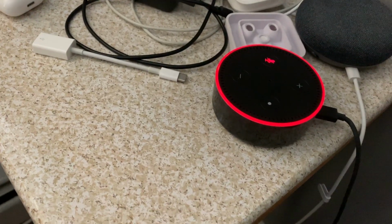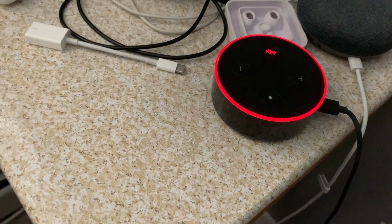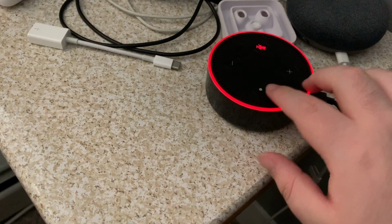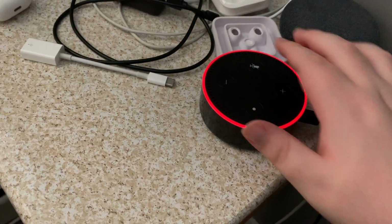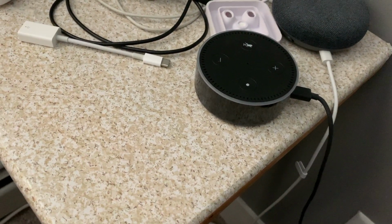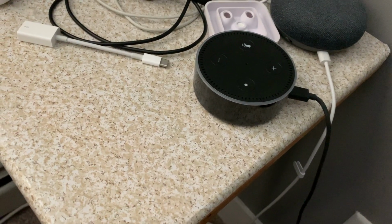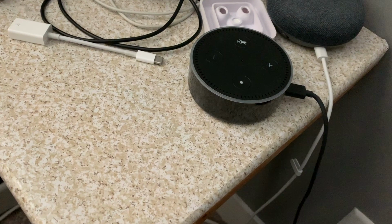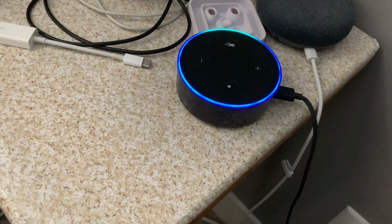Because at the time I record this, it is 3:56 p.m., so I want to launch this and let you hear it. So I'm going to unmute my second generation Echo Dot, and let's get into this. This is called Audible Clock, and I will show you what it does in a full demo after we hear it go off. So, Alexa, open Audible Clock.